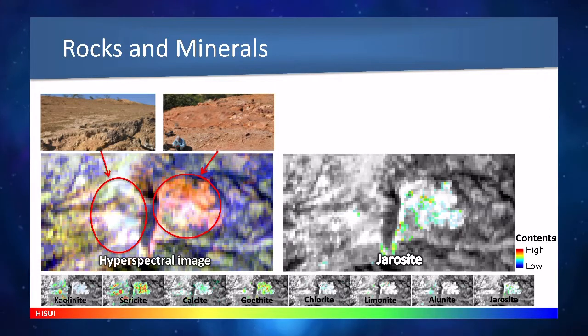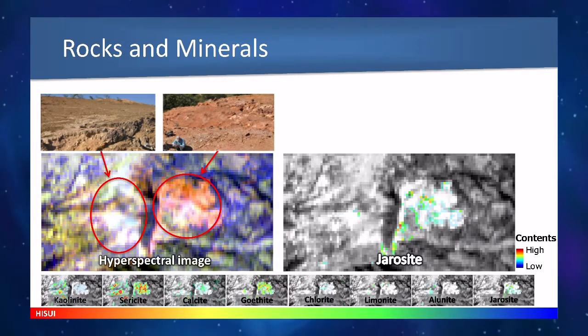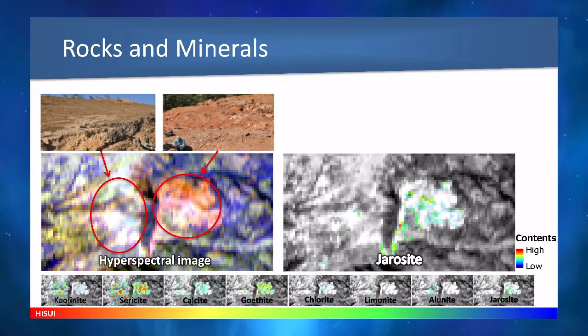And using the map obtained by such a sensor, such distributions of minerals are strongly related to natural resources. So in this sense, such a sensor is a modern prospector. Next slide, please.